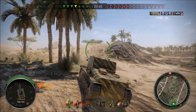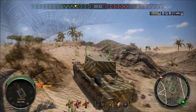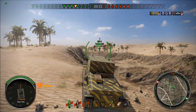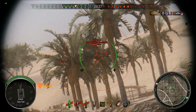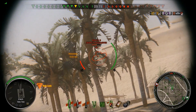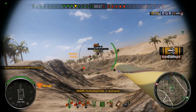Almost get stuck there. I see a whole bunch of Reds down in the south, and I know I can easily one-shot them or inflict some severe damage. So I decide to assist my teammates on this flank. What can I see? Here we go. I don't think this was the inaccuracy of the gun in play. I think he was behind a sand dune, and my shot just simply ate the dirt. But first shot unlucky, second shot is on target.